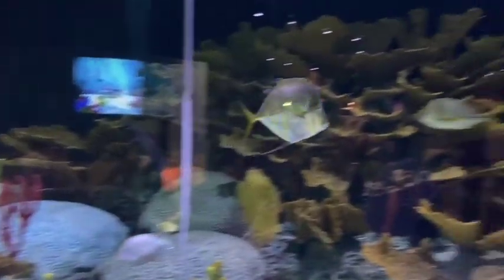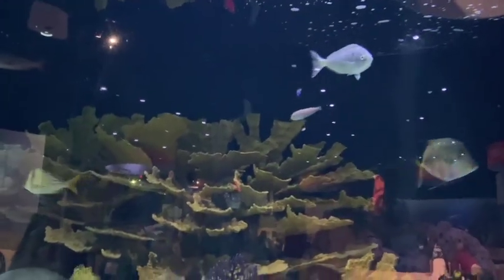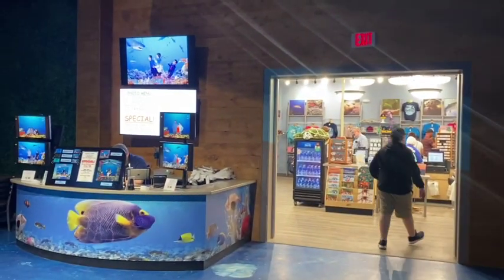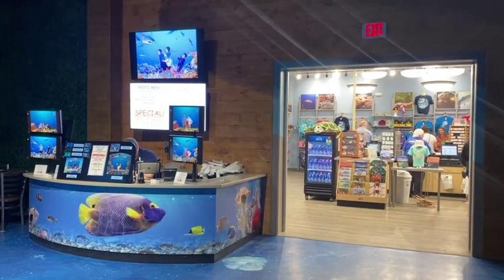We loved our trip here. It is a smaller aquarium, but packed full of fun and things to do. But this is definitely like a quick afternoon trip. You could definitely see everything in, I would say, 1 to 2 hours. So we really enjoyed our time here, and hopefully you'll go check it out next time you're in the White Mountains of New Hampshire.